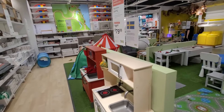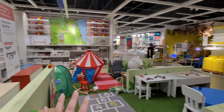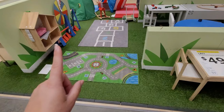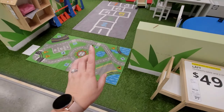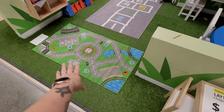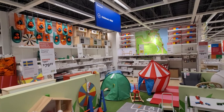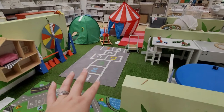Come to the kids section. As you can tell, it is bright and colorful. Lots of play things. Freddie has gone through two of these rugs. If you guys have seen his room, you have seen his car mat. That came from here. There's a lot of fun, different play options.